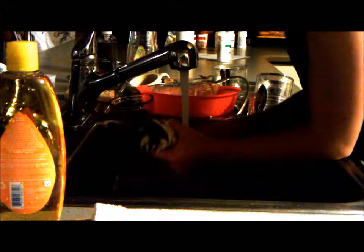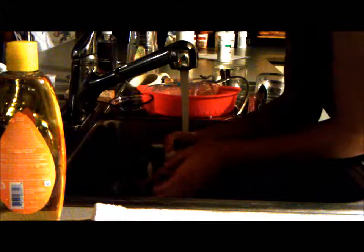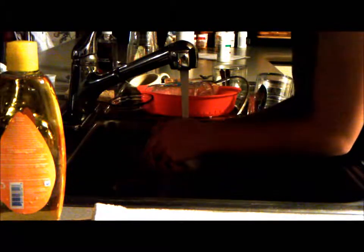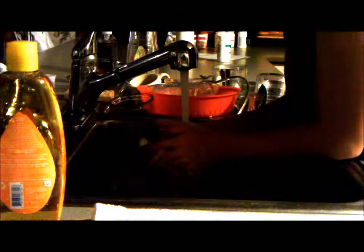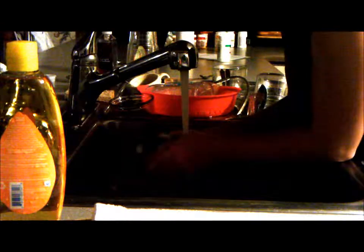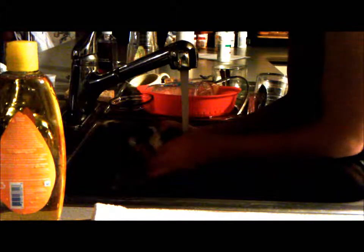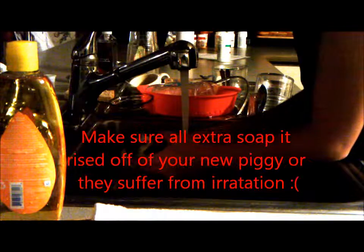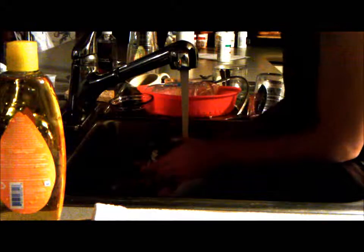Make sure you feel secure. Make sure it's all rinsed off. I don't want any soap on her. Woo! Thank you, Luna. Gonna hate me forever, guys. I'm sorry. I'm just making sure everything is out. I don't want any irritation. She's a baby. Don't need that.